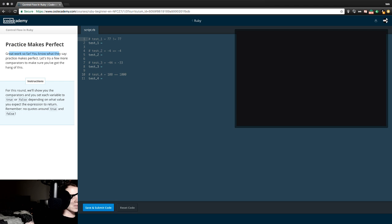Great work so far. You know what they say, practice makes perfect. Let's try a few more comparators to make sure you've got the hang of this. Instructions for this round: we'll show you the comparators and you set each variable to true or false depending on what value you expect the expression to return.